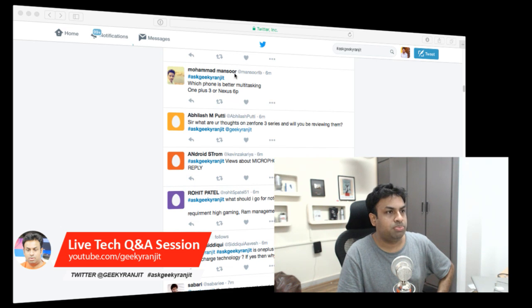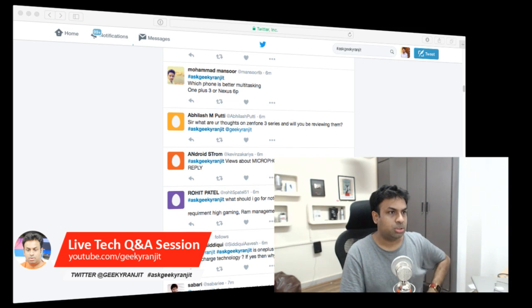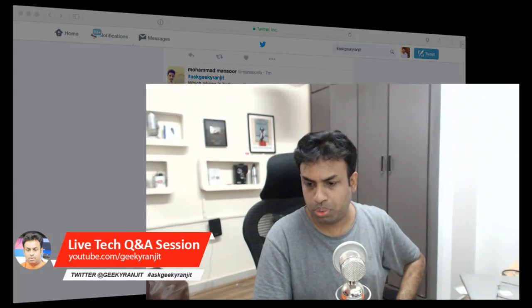Okay, this is by Mohammad Mansoor. Which phone is better in multitasking, OnePlus 3 or the Nexus 6P? I frankly did not actually compare it side by side. But I feel the Nexus 6P might win because currently, OnePlus 3 is doing very aggressive RAM management. But they have promised that with the next OTA update, they will relax the settings. So it should do a lot better. So let's quickly move to other questions.